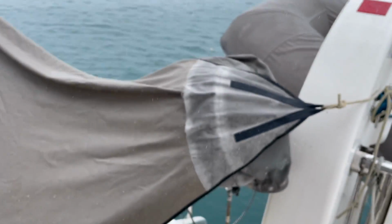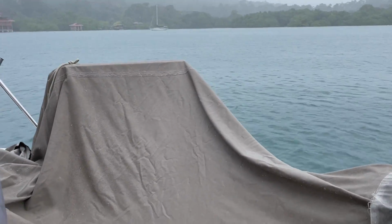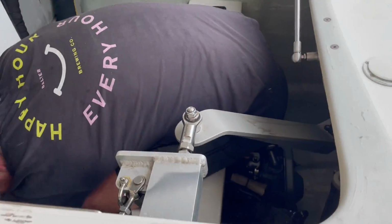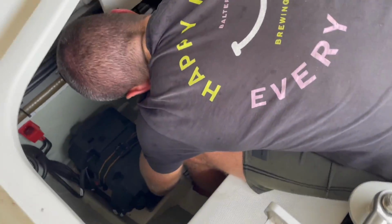It's raining today. We've set up this little cubby today over the engine.